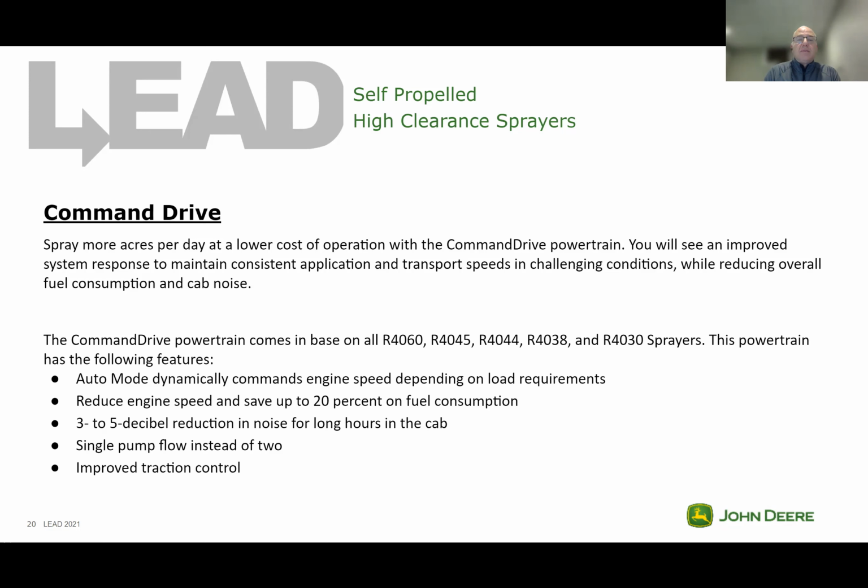So the Command Drive power comes in all base 2021 sprayers. It features an automatic mode, dynamically commands the engine depending on the load conditions. They'll show that in the video. Reducing the engine speed like we talked about, saving up to 20% fuel consumption. Why have the engine screaming all day long? Plus, it's turning less RPMs, less wear on the engine. And lowering the cab noise down from 3 to 5 decibel reduction points in the cab, so you're less noisy, quieter for long hours in the cab. It runs a single pump flow instead of 2, and it's got improved traction control. So let's just watch that little video on this.